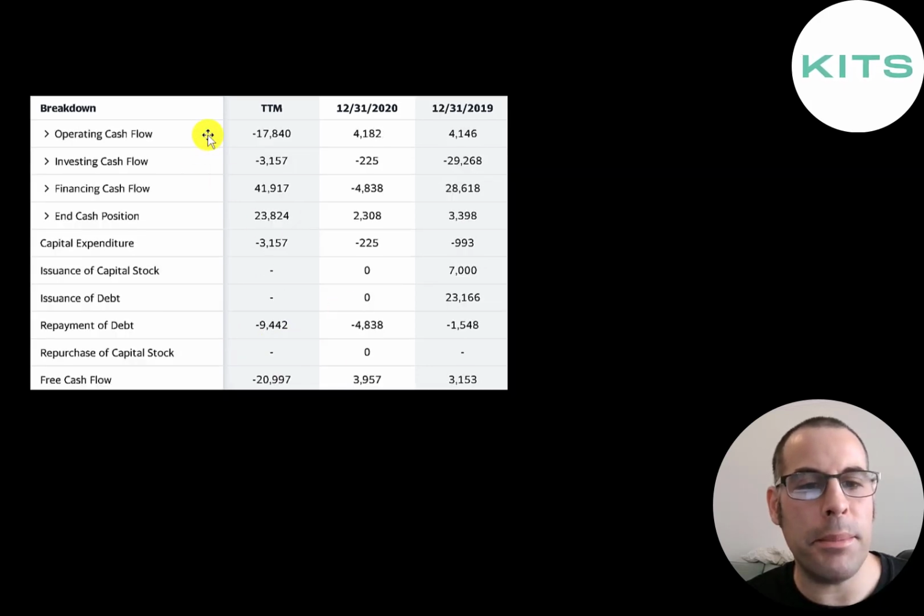This is the company's statement of cash flows. The top line is operating cash flow. That's how much cash the company loses or generates from its operational business. You could think of operating cash flow as net income converted to cash because net income is your accounting profit or loss. It's not actual cash. So their operating cash flow is even more negative than their net income.